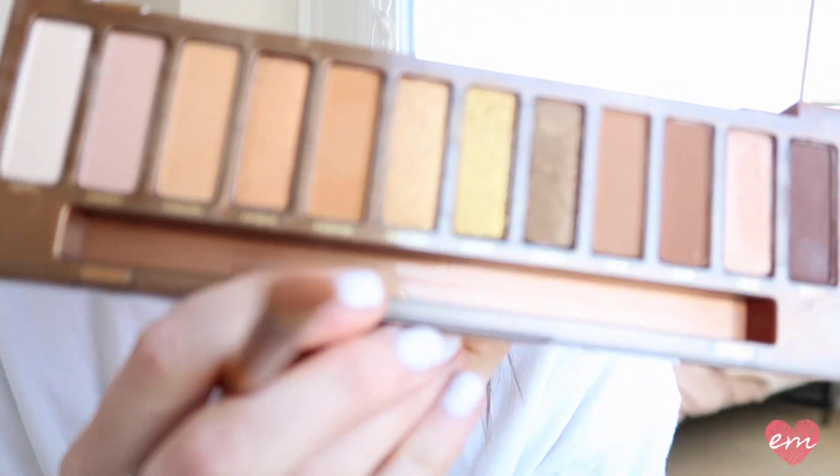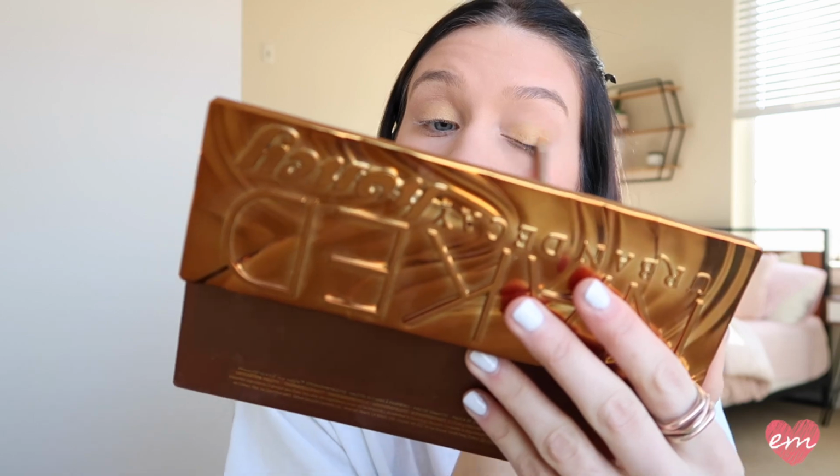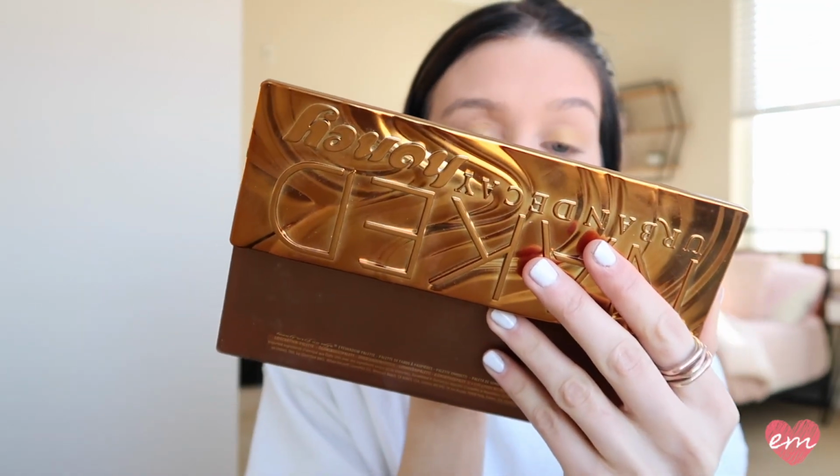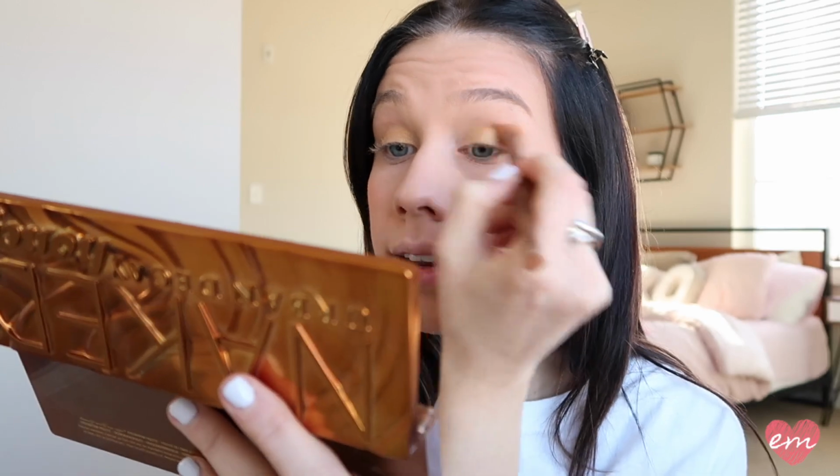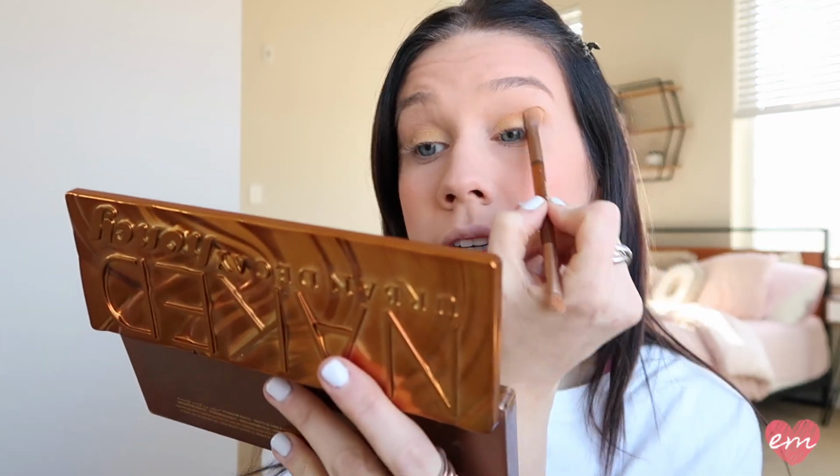So then I'm gonna go in with this color called Golden. It's right next to it, and I use the same brush. This kind of tones down the yellow a little bit. And yeah, it's the first layer. Flip the brush, you get your crease brush, and that's what we're gonna do next. I'm going to take Swarm and Keeper and mix those in the crease. So I just dab both of them, take some from each side and then just work that in my crease.